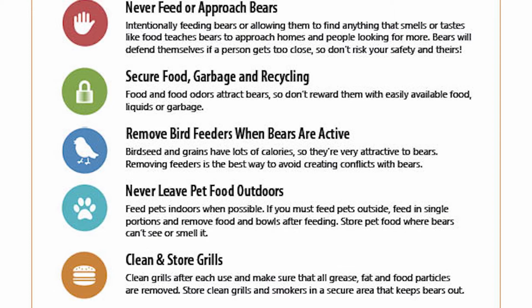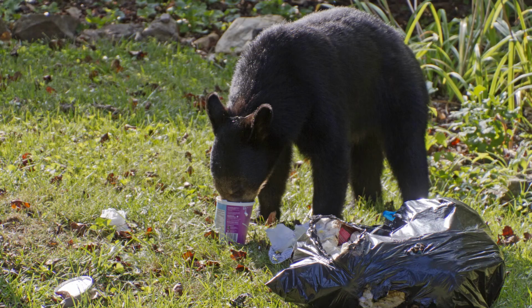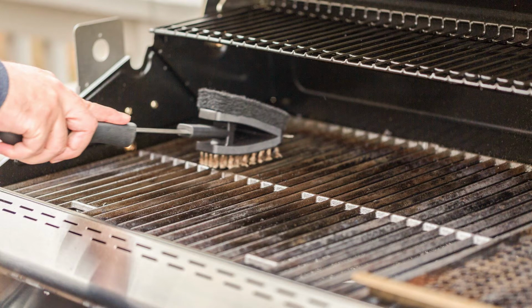We can do things like secure our food, garbage, or recycling and make sure we put it out so it's picked up relatively quickly so bears have a low likelihood of finding it and getting into it. If you feed wildlife like birds, do so only in the winter when bears are less active. If you are feeding when bears are active, be on the lookout for bears and remove the food source before bears find it. Thoroughly clean your grill to make sure that the smells of food or any food scraps are removed from the area around your residence.